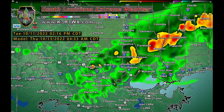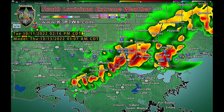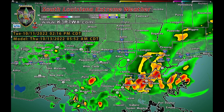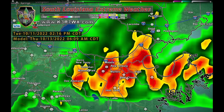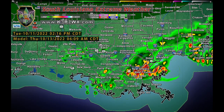And then as we move forward now, we get to 5 a.m. You see it kind of starts to weaken a bit, and the south of I-12, the worst of it, moving through Slidell, Pearl River, and down to Pierre Part, Franklin, approaching Morgan City and Thibodaux. And as we get to 6 a.m., it kind of breaks up, and basically Destrehan, Mimosa Park, Des Allemands, Jean Lafitte, Belle Chasse, the New Orleans metro area, Metairie, and points east of there, and some residual showers across Acadiana.